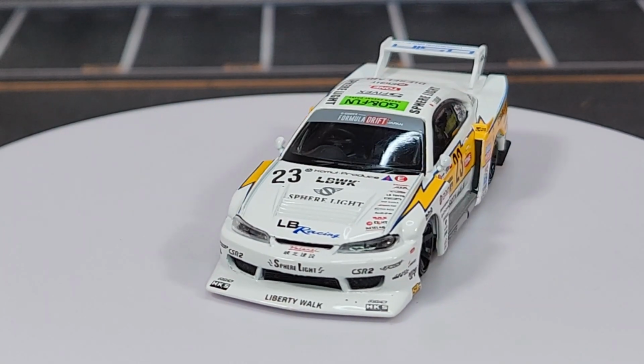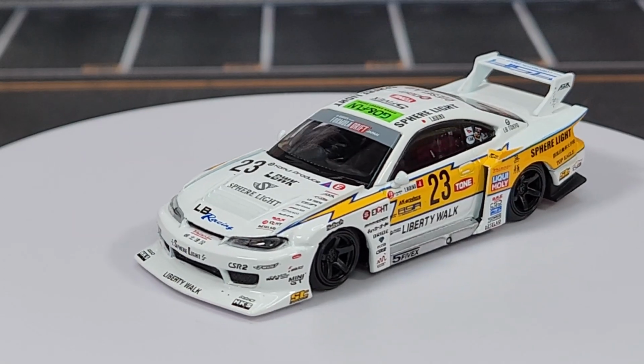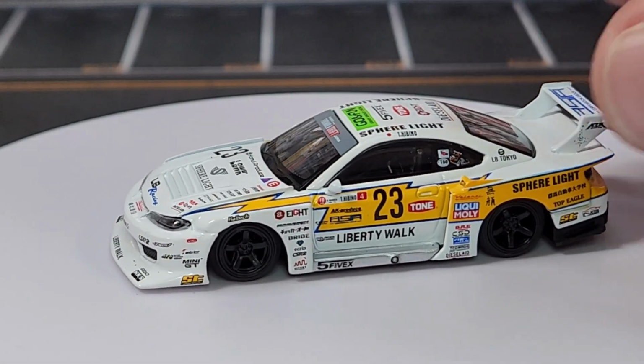As a matter of fact, I almost missed this one because I thought I already had it. But luckily, I realized that the 618 number was a pretty high release.